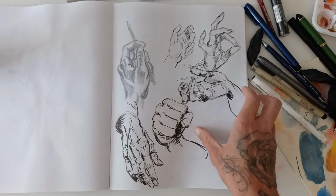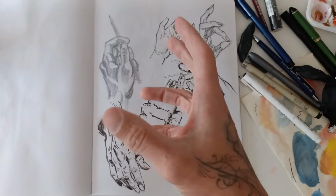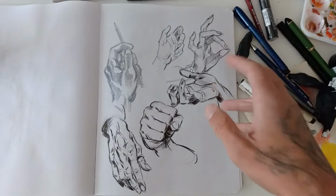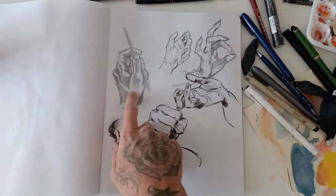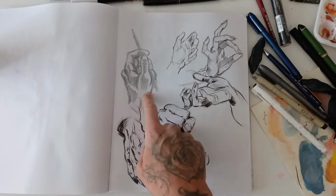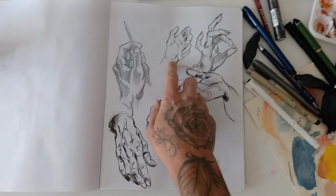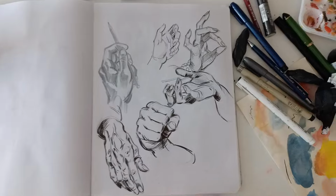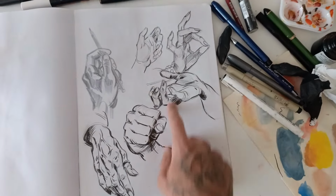Day 1 was just to draw a page worth of hands. It could be your hand, it could be someone else's hand, it could be hands that you find online. So pretty much what I did was I started here. I just used my left hand while my right hand did the drawing, and I sort of posed it with a pencil, and then I did this pose. I don't know what's happening there with that very strange growth. I promise you I don't have that growth in real life. But then the rest of them were just photographs that I found online.